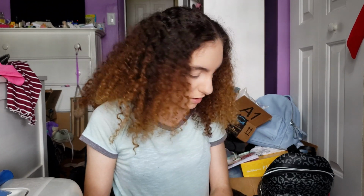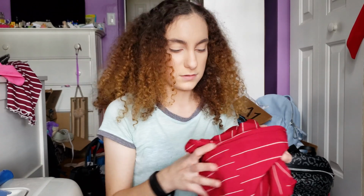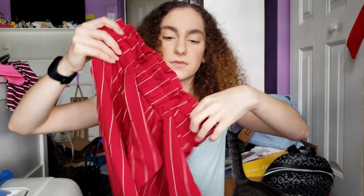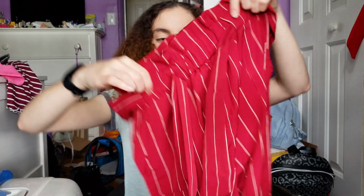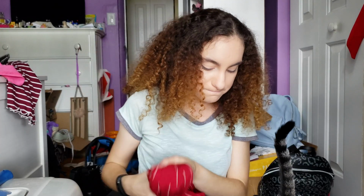Another pair of pants that I bought that I'm not sure I'm going to wear because the quality is kind of crappy are these white and red pants. They don't have a slit, but they've got this cool string that you can tie on your waist, make it tight. But they're just kind of like loose pants. They have pockets in the front, unlike the other pair.